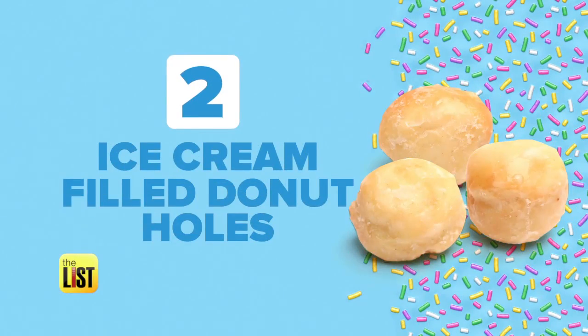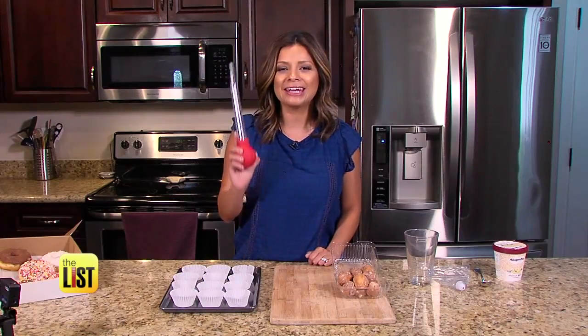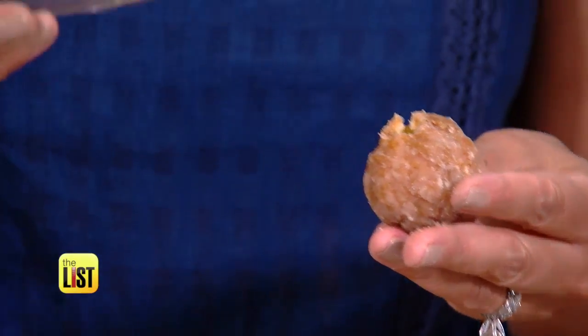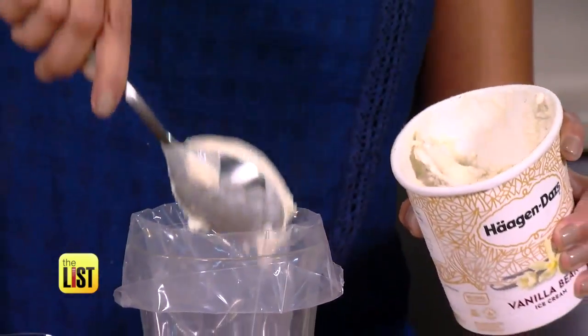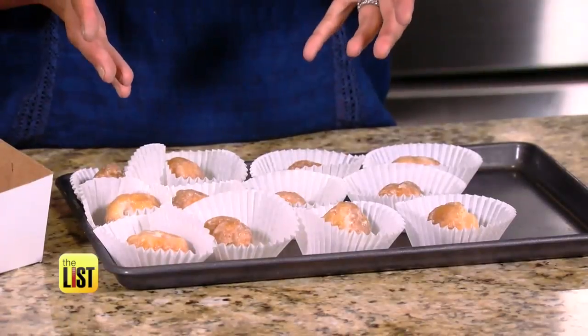Number 2, ice cream filled donut holes. You've got your fresh donut holes right here and a turkey baster. Take your turkey baster and core your donut holes. Fill a pastry bag with your favorite ice cream and pipe it into your donut holes. These are perfect because they're a nice bite-sized sweet treat.